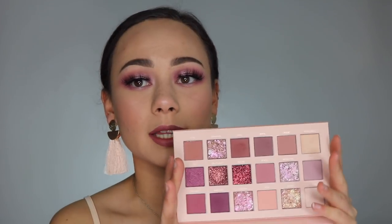I love this color story. This is a palette I definitely will create so many pretty looks with. They're all going to kind of look the same, but I'm going to love every look I create just because this is my color story. If this isn't your color story, you're not going to like it because you can only get one or two different looks with it. Also, the name Nude is not very nude.